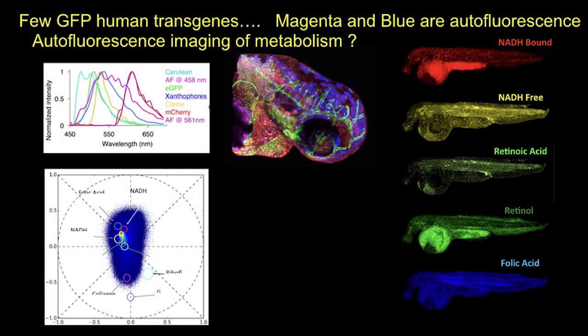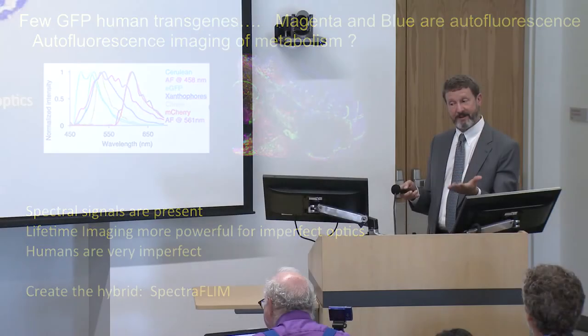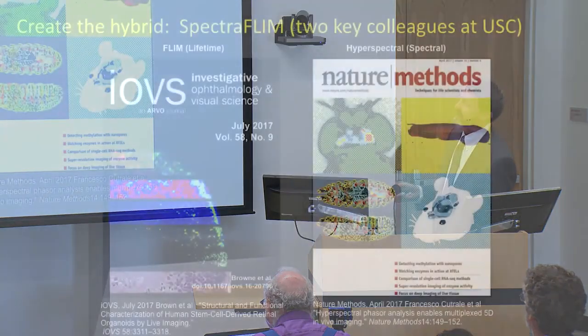So what we want to do is take advantage of some of what you saw here, and that is that a lot of these labels are autofluorescent signals that are intrinsic to the molecule that's there. And in fact, we can see by intrinsic signal the NADH bound and free. We can see retinoic acid, retinol, folic acid, a bunch of other things. It turns out, though, that as you try to image down deep into imperfect optical tissues, the lifetime of the fluorescence label, that is, how long it stays excited before it gives back its light, is a better assay.